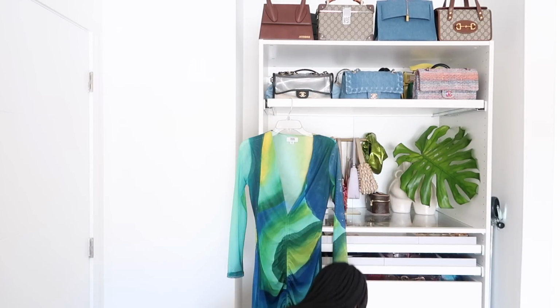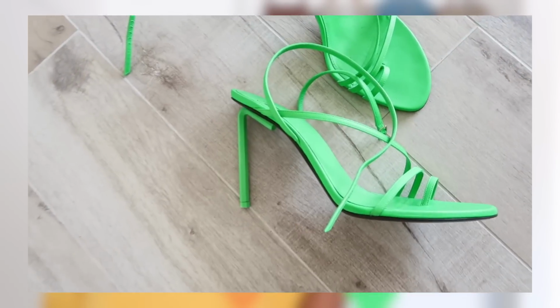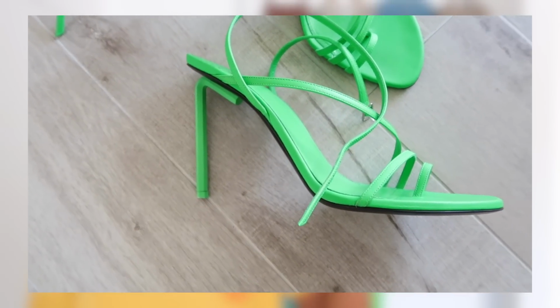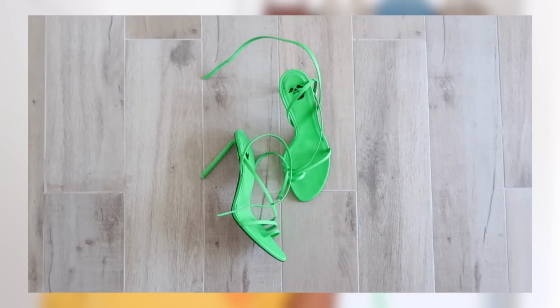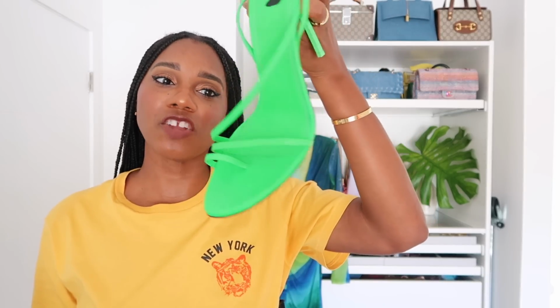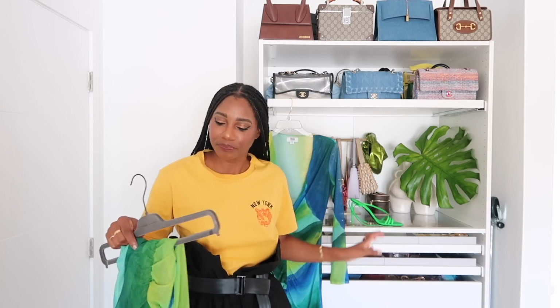For the shoes, I went with my off-white green pumps. I mean, they're so fun. They're neon green. I have not been able to find this color again. I believe I got these on Farfetch on sale, but I know they come in a ton of different colors. I've seen them in white, I've seen them in blue, I believe like a yellow blue, but they are true to size and just so much fun. I think these would be great for a party and great for Fashion Month to make a statement.